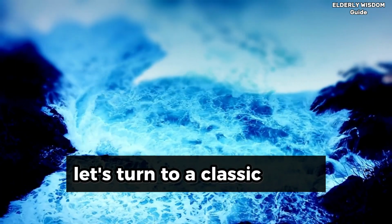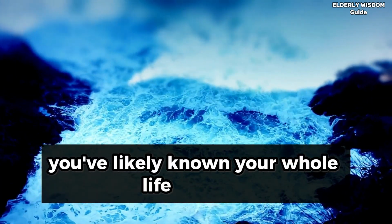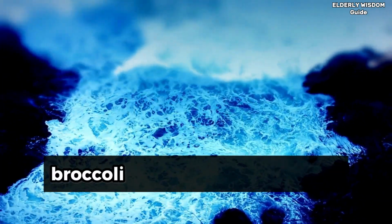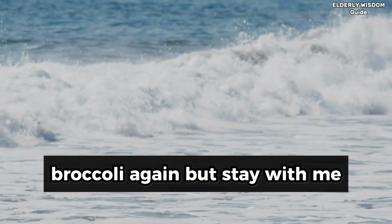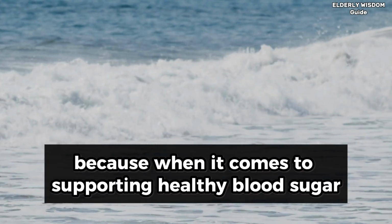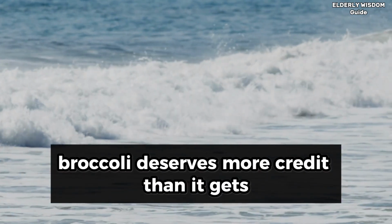Let's turn to a classic green you've likely known your whole life, broccoli. Now, you might be thinking, oh, broccoli again? But stay with me. Because when it comes to supporting healthy blood sugar, broccoli deserves more credit than it gets.